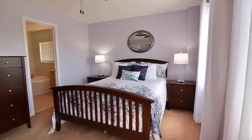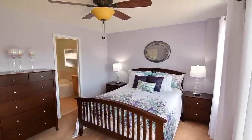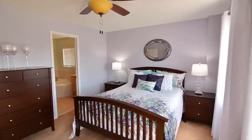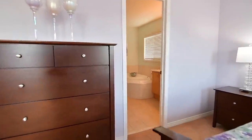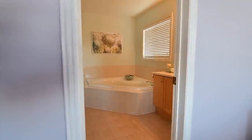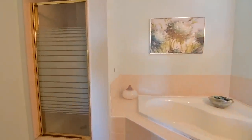The spacious master retreat enjoys beautiful bright natural light with its south-facing exposure, and this bedroom features a walk-in closet, a ceiling fan, as well as a 4-piece ensuite washroom with ceramic finishes, a corner tub, and a separate shower area with glass door.